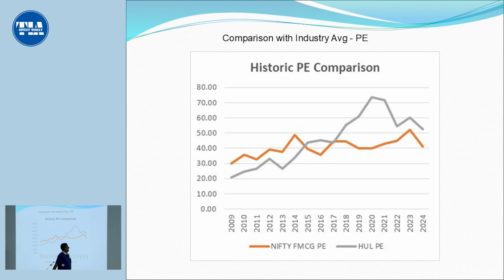Yes, comparison with industry average. Nifty FMCG is an index, and I'm comparing that PE with the Hindustan Lever PE. At one point of time, Hindustan Lever was actually trading at a discount to the industry, till 2014 or 15. Afterwards, it is trading at a premium to the industry. Why? These are all things you have to figure out.